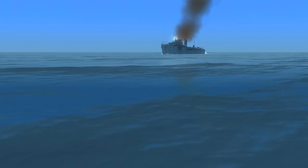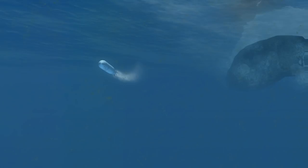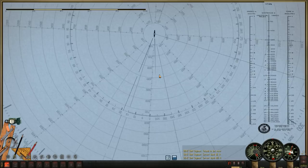If we get him, this is going to be awesome. All right, here we go, boys. Oh, that torpedo is racing ahead. It's going faster than I thought. Oh no. Oh, that's so close. All right, so, oh, it might detonate. No, it's too far for a detonation. Well, unless... I guess the good thing is he didn't see us.